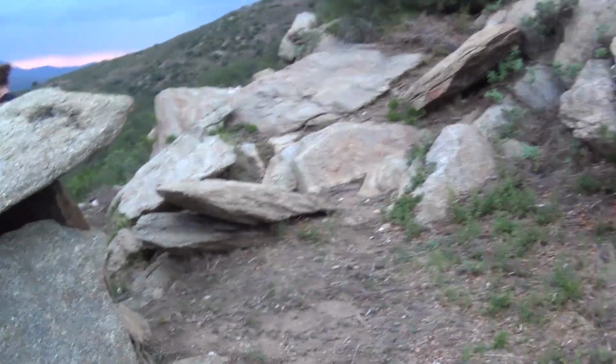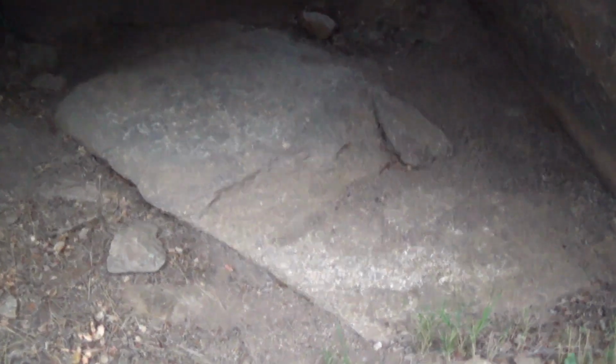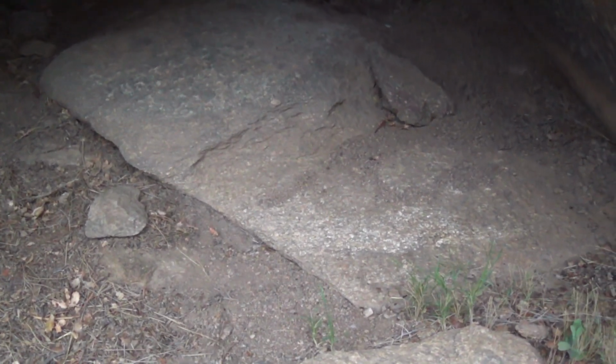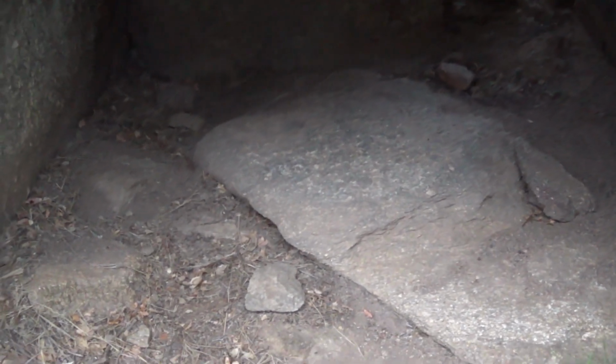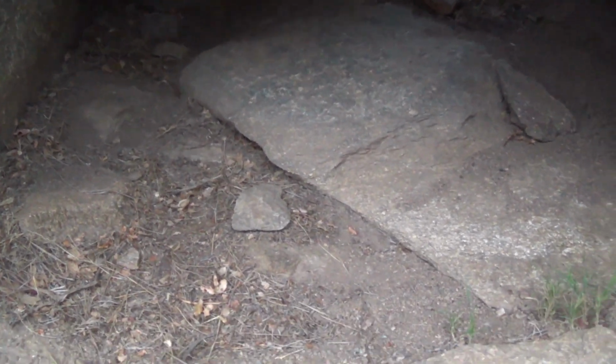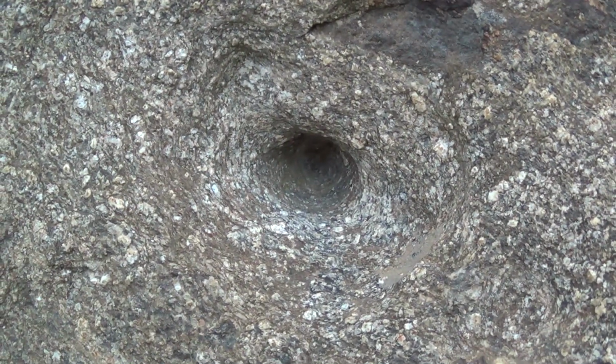Maybe there was a tumulus on this one. You could say that that was a stone at the bottom, but you generally don't see that in the dolmen in Europe. I saw it in Jordan, but that's likely to be an upper stone, an upper orthostat that has fallen. Another cut mark. We keep seeing these on the dolmen around here.